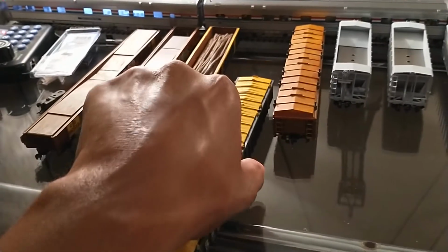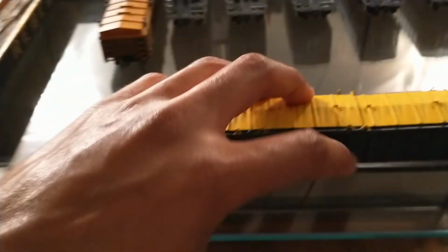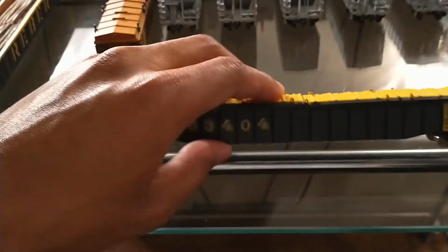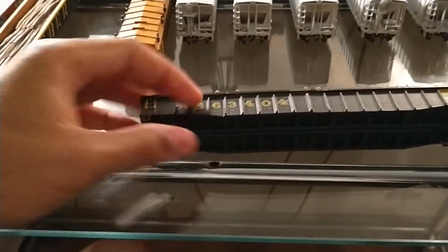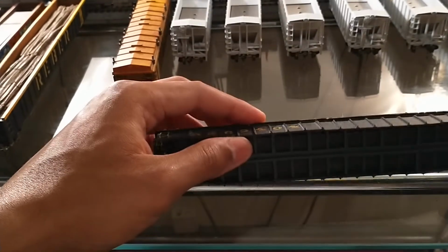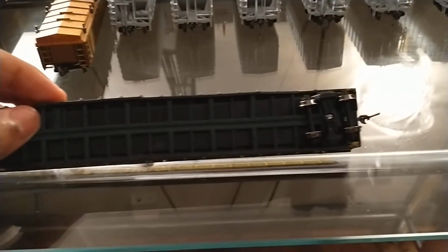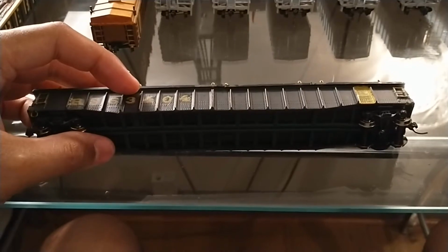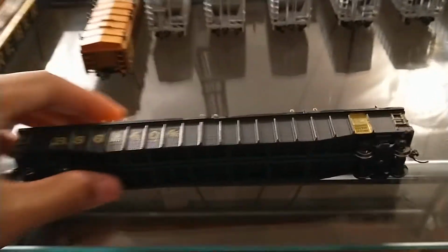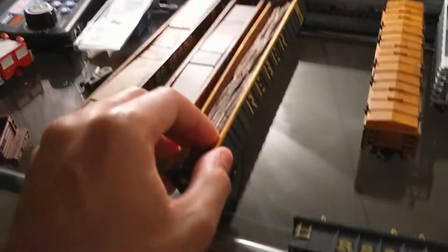So they're not going to be in the best cosmetic shape. This one was customized using two Athearn gondolas. So they cut the car here and then spliced them together. The undercarriage, I believe, or the chassis, I should say, is from, I want to say, an Accurail car or a Roundhouse car kit, because the bolsters obviously are not the Athearn ones. This is for his railroad. This is Reber Steel. So these cars are for Reber Steel.